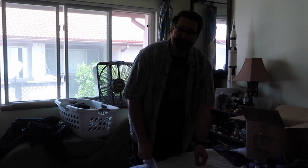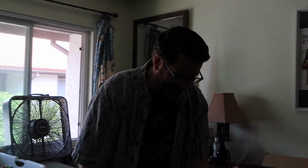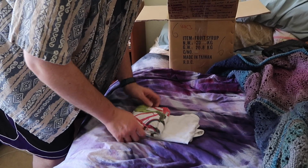Oh, hi. I'm just folding in the Marie Kondo style. Look at him go! Can you tell I like Star Wars? Oh, and the shirt. And the tattoo. And the tattoo. All right.